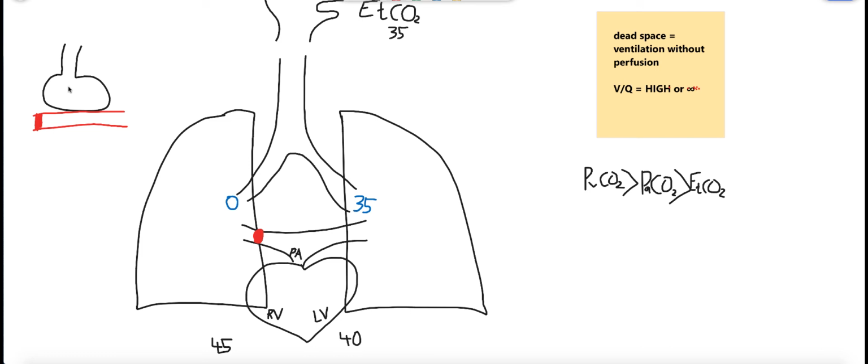The reason this changes is because of diffusion. However, if there's this situation, we're not going to have any diffusion, and that 0 is going to get breathed right back out. And it's going to go by the end-tidal CO2 detector. And if the entire lung were embolized, there's a big clot over here, it would read 0, and we would very quickly have death. Now, in this situation, depending on the amount of lung that is embolized, this will determine how far the end-tidal CO2 drops.